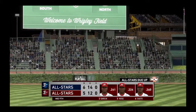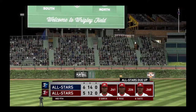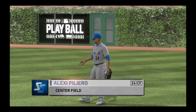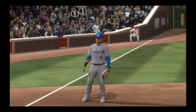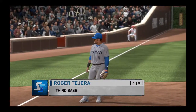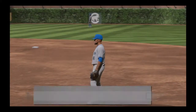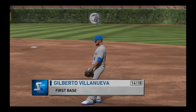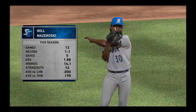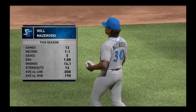2, 3, and 4 set to kick off the bottom of the ninth. The South Division Stars from the Southern League lead it 6-5. Alexi Valero will stay in the ballgame as he takes over in center. Number 24, Alexi Valero. Roger Tejera is going to stay in the ballgame and play third now. Roger Tejera. Gilberto Villanueva will stay in the ballgame as he'll take over at first base. Villanueva. Will Mazeroski comes on looking for a save here in the bottom of the ninth inning. Will Mazeroski.